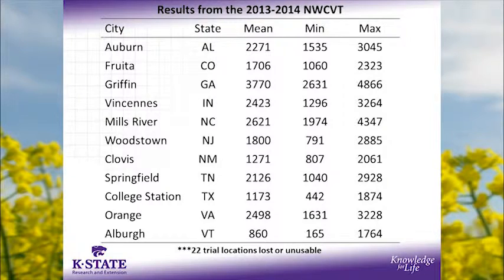Just to give you an idea of the yields that we've seen in the trial, this past year was not a record-setting year for yields for winter canola. Most every location in the U.S. had extreme cold over at least some period of the winter, and that really affected yields. Yields in the Great Plains region were affected by the cold winter, as well as major drought conditions in the spring. And so yields were very, very low for that reason. But quite a range in yields.